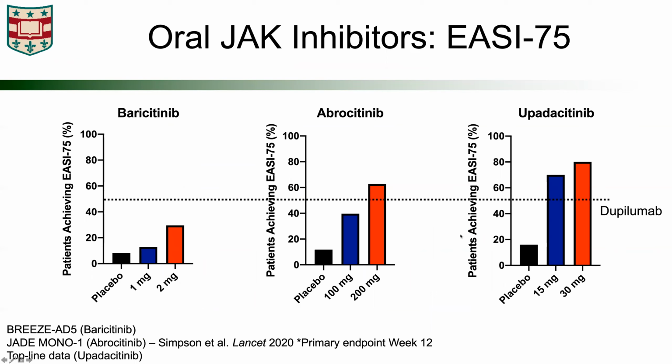Here's EASI-75 compared to dupilumab. It's not unlike what we see with the other cytokines, that some of these, actually at higher doses, may beat out dupilumab while others may not. But what I would speculate here is that with the JAK inhibitors, we may see less of type 1 immune responses emerging. Maybe perhaps we'll see less of these paradoxical inflammatory events as well.